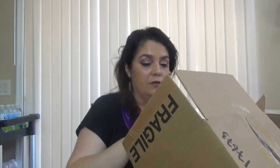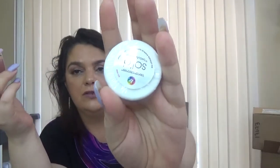And in this one I have another bunch of samples that came as a free gift, or samples that they usually send. I have the Pore Professional primer. I had the Beauty solid cleanser, which, as I said, I love. I prefer the solid one instead of the liquid.